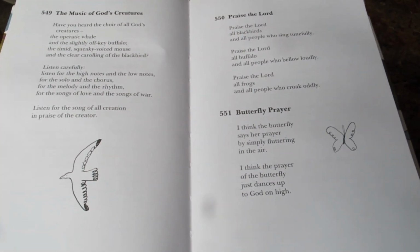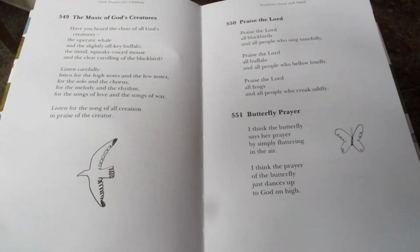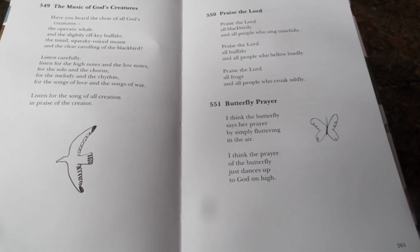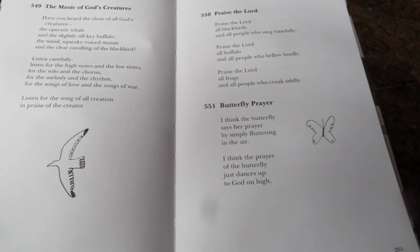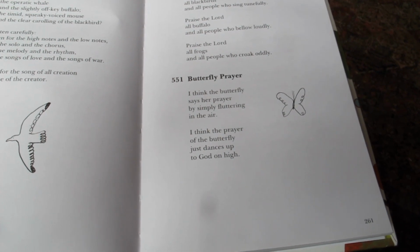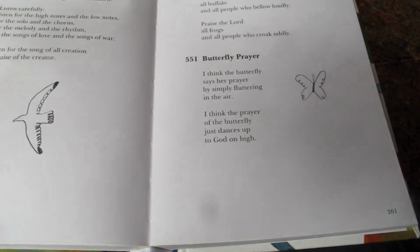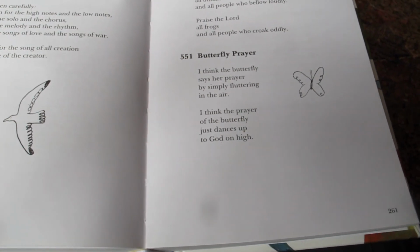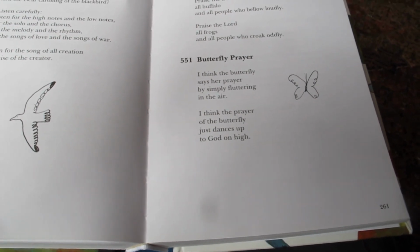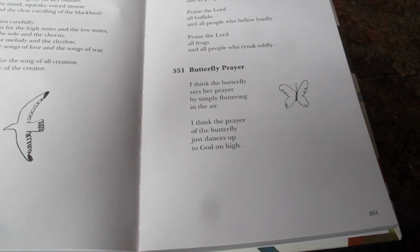Praise the Lord, all blackbirds and all people who sing tunefully. Praise the Lord, all buffalo and all people who bellow loudly. Praise the Lord, all frogs and all people who croak oddly. A butterfly prayer. I think the butterfly says her prayer by simply fluttering in the air. I think the prayer of the butterfly just dances up to God on high.